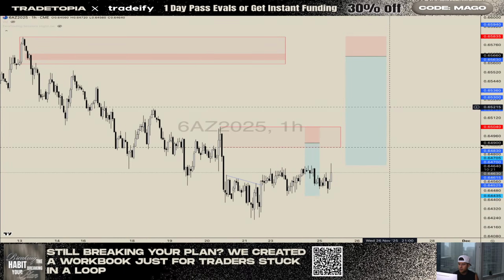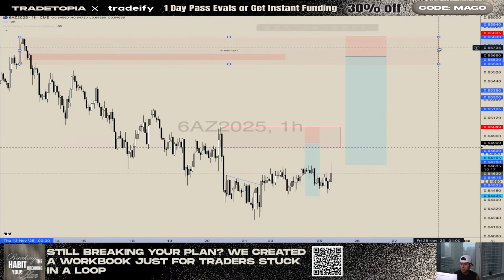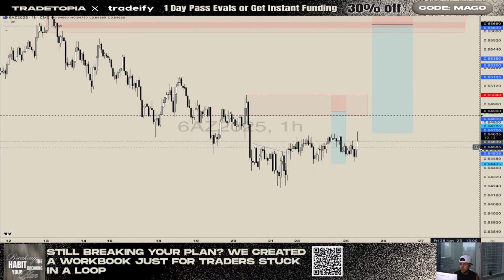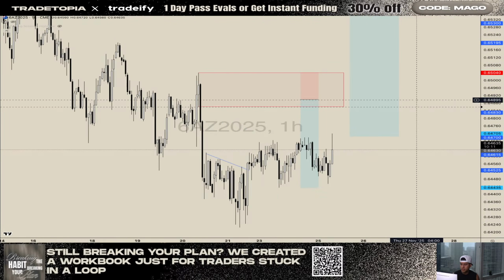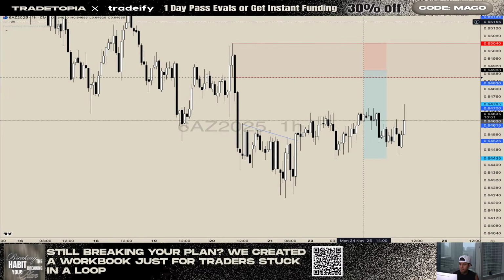From there, we got Australian. We've talked about this a few times, so we can actually bring this back up here. Now that we're getting significantly closer, we can also consider, are there other pairs that might have better setups, or is this the best idea for shorts today?